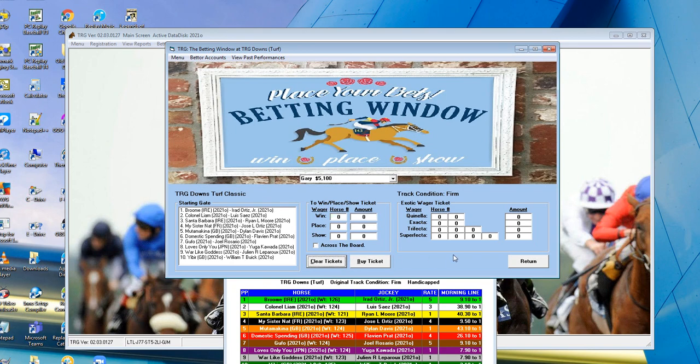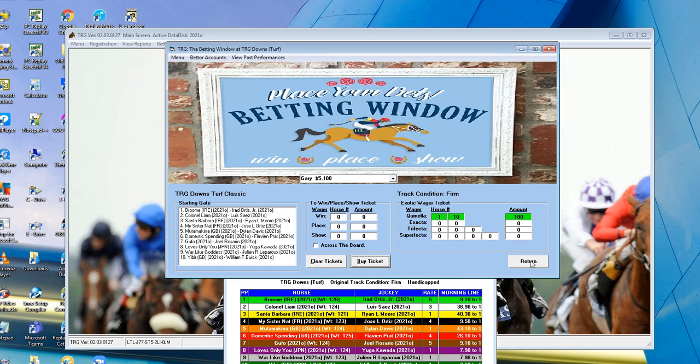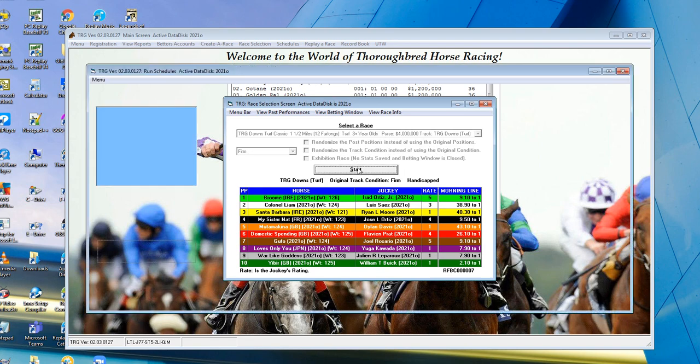If you're going to kick it, you can also, we'll do an exact. Let's do Yarborough and Bone. So Bone and Yarborough for $100. And that's enough for this race. We'll bet the wild on the final race.